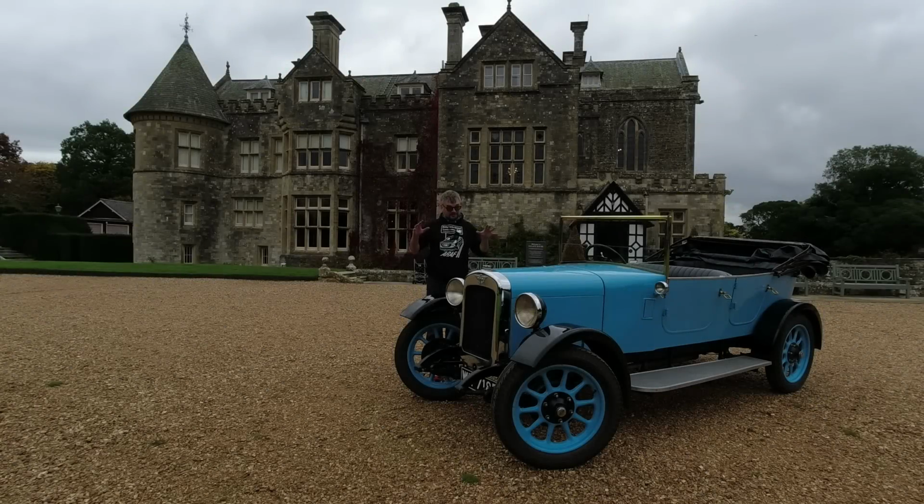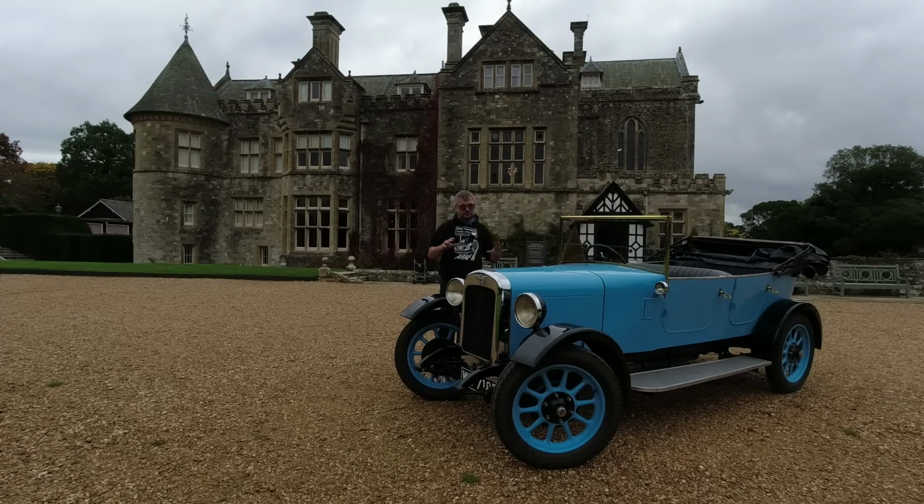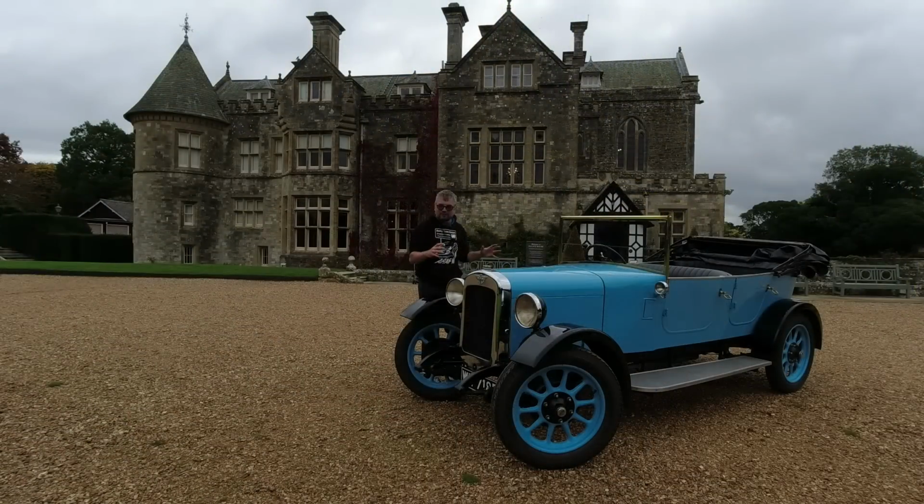In this video we're going back to the very early days of motoring. This is a 1928 Austin 12 Heavy with Clifton Tourer bodywork. To me this is Gumdrop. I don't know if you read the Gumdrop books as a child, I certainly did, and it was one of these that featured in those stories by Val Biro. So all the more fascinating to finally get hands-on with a car I've been reading about since my childhood.